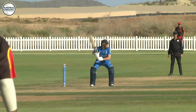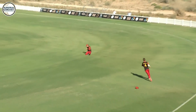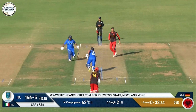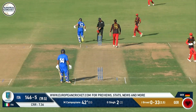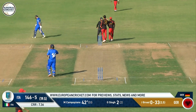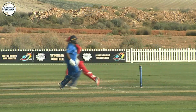Coming round to his left, and Mead knew he was going to have to go for it. He hadn't quite struck the ball cleanly. Final ball. It's an excellent bit of bowling. They're going to take on Richardson. However, Richardson will win the race, and Singh will be run out for the second time here today. But it will mean that Italy will finish on 146 for 5.